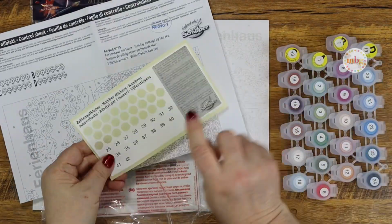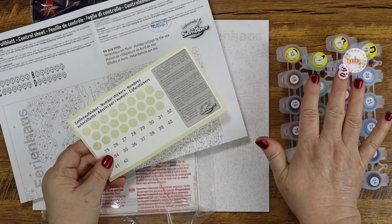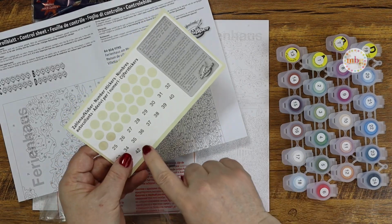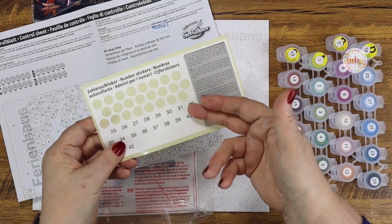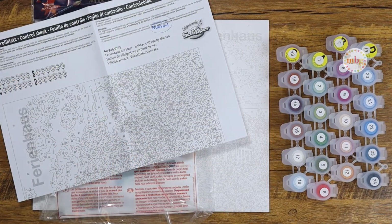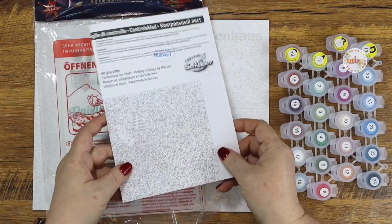Now, I keep these extra labels for additional kits, in case I have blank, empty paint pots that I need the white labels for, or even the extra numbers for additional paint pots that might need them later. So I just hang on to these. That's just me being a hoarder probably, but that's just how I do.